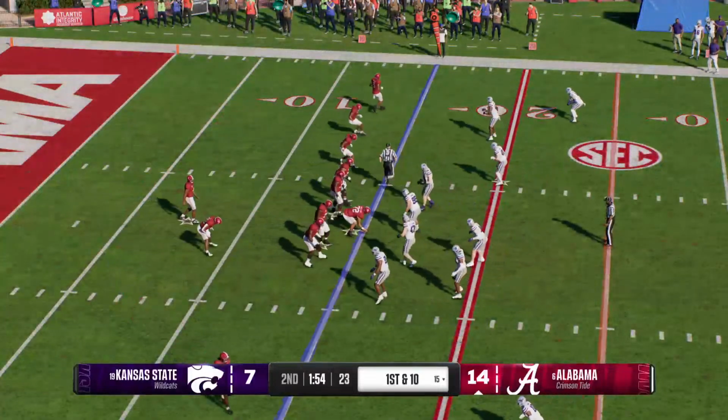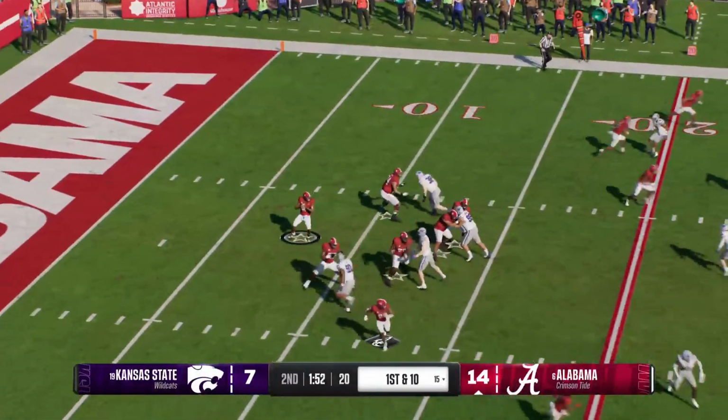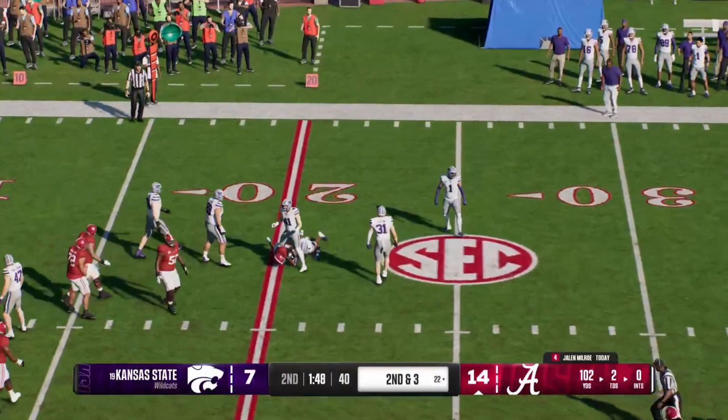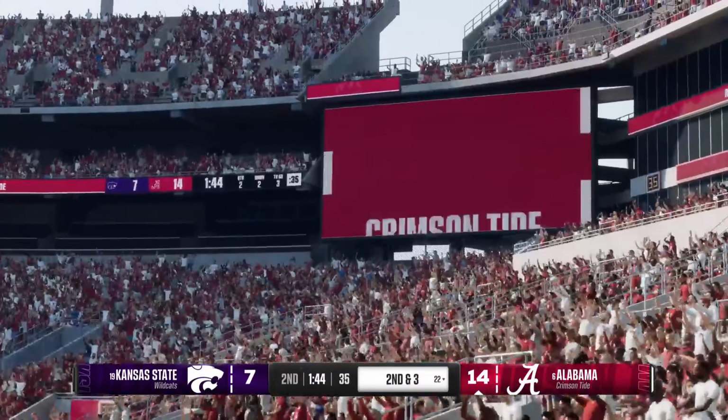Here comes that Alabama offense. Now they need to put something together to answer that last score. There's a lot of pressure, too, on this offense to have to execute at a high level. They've got to score points, David, but they can't go too fast because their defense right now is tired.